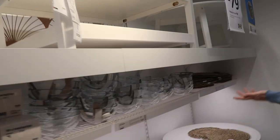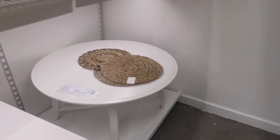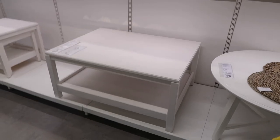Do you know that one? Well, I'm not paying that. No, but that's what I mean. They're expensive. Have you seen the clear ones? $150. Oh, it's big. That's too big. That's a dinner table.